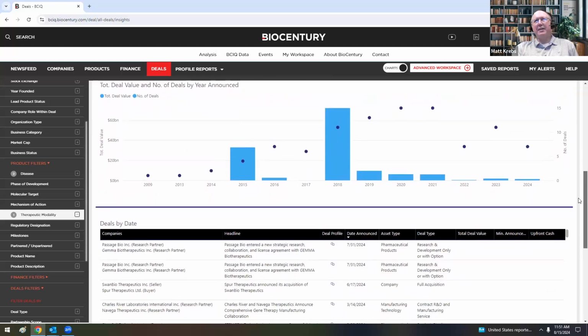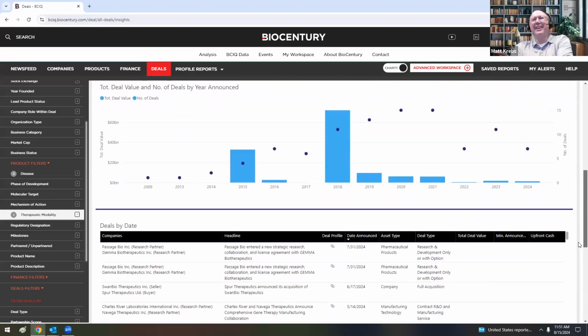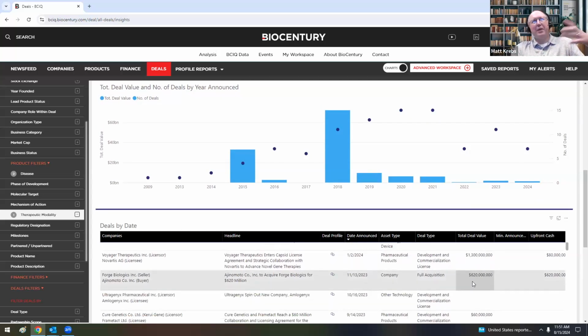And I get to see a trend line over time, what's happened from 2009 to present in neuro and autoimmune in AAV space, right? So I see that trend line, and then I can see the actual structure of deals. Are there M&A? What does the licensor-licensee universe look like? And it's at your fingertips, and this helps navigate that universe in real time for who's doing what.